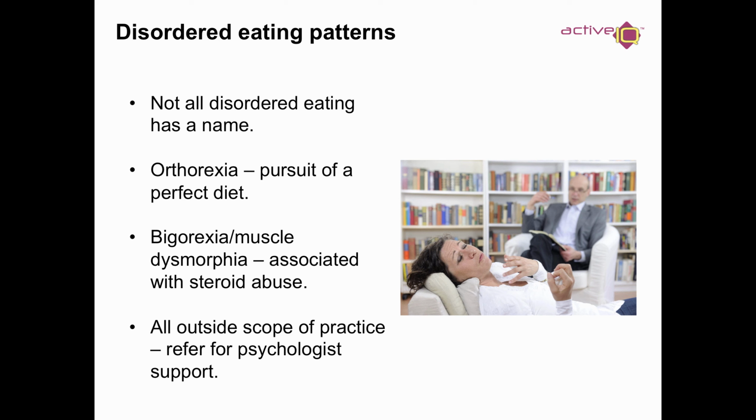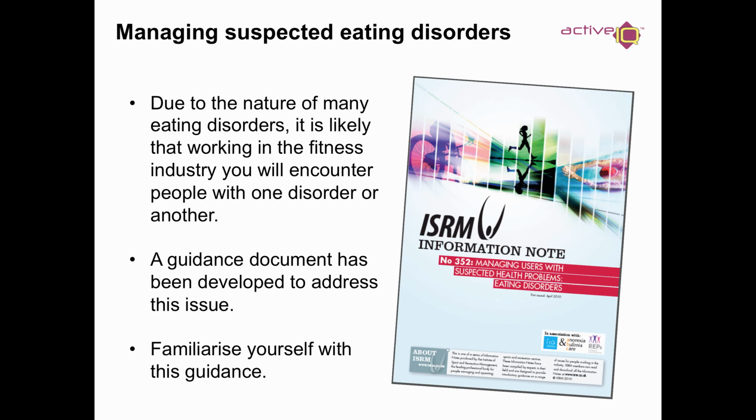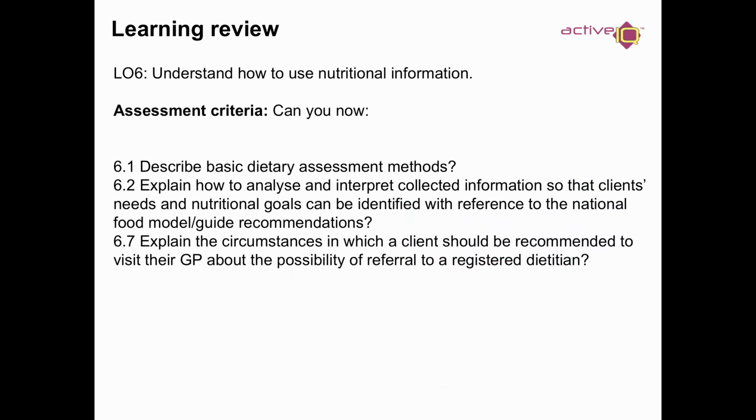All of these eating disorders that we've touched on here today are outside our scope of practice, all right? They need specialist support from a psychologist, dietitian, or GP. There is a document that's been brought out by the ISRM, you can look it up online, and it will give you some guidance around what to do in a bit more detail on these different issues. So give it a Google if you need to. There are other publications as well from the NHS, etc., that will support you.